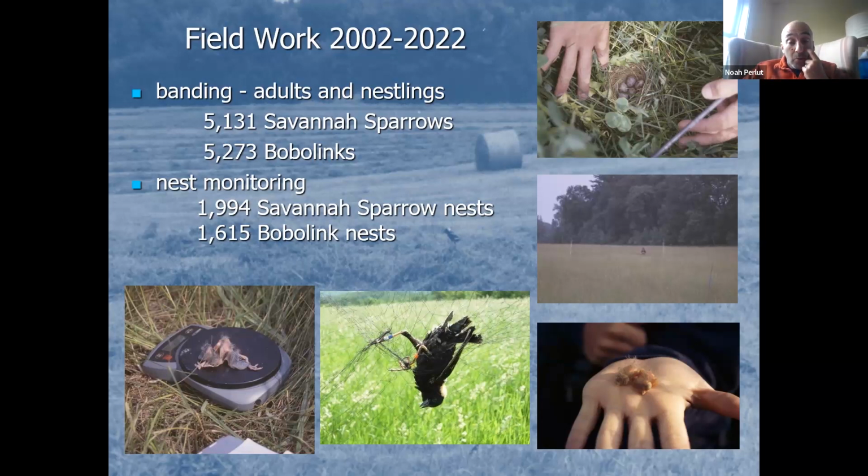And our job is really focusing on their demographics. We want to know who all the birds are on each field. And then we want to know everything there is to know about them. We want to know when they nest, where they nest, what the characteristics of that nest are, meaning how many eggs and chicks do they have? Do the nests fledge or fail? And then we want to know who they nest with. And so we identify their mates.